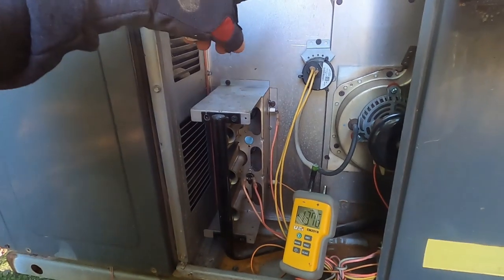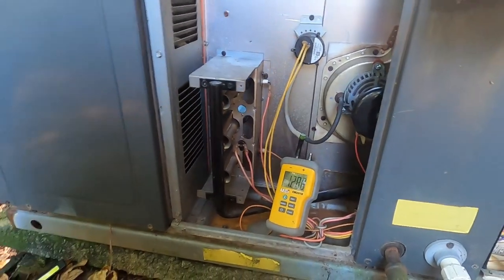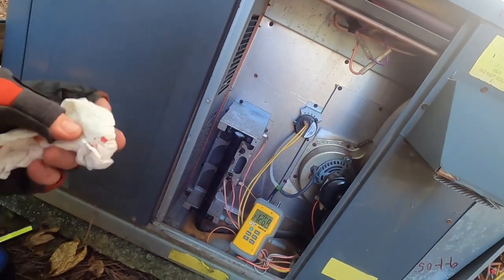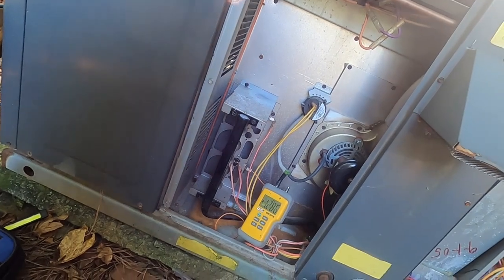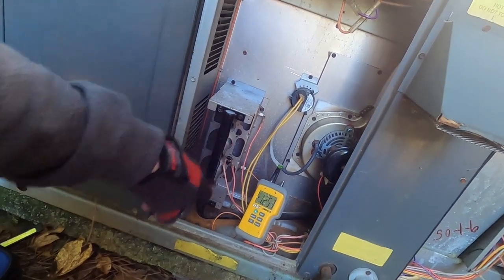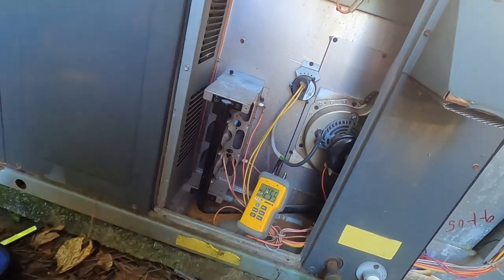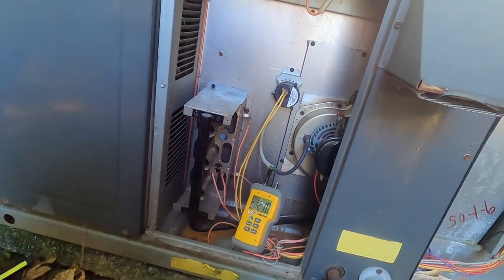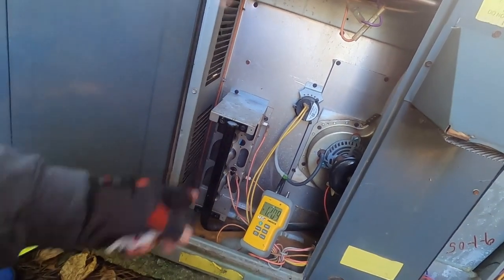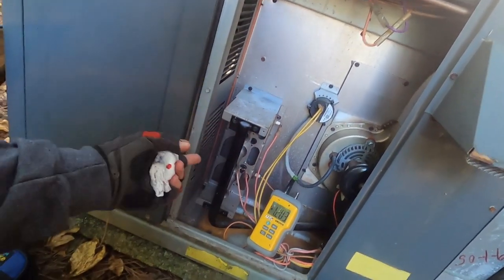So whoever put this heat exchanger in didn't take the restrictor plate off the old one. The new one, I've replaced probably 10 of these heat exchangers. The new one doesn't come with it. You have to take the old one off and put it on here, and every single time that has been left off, we've had rollout switch faults on colder nights, long run times. So anybody knows about Goodman package units changing those heat exchangers, you know what I'm talking about.